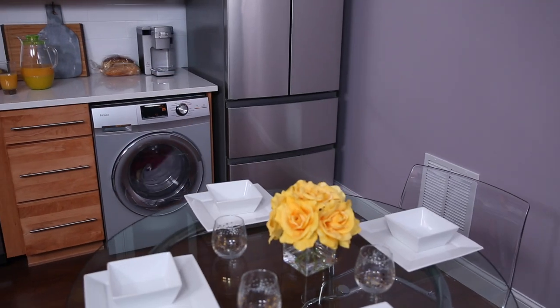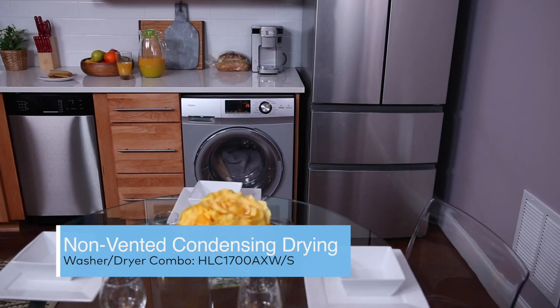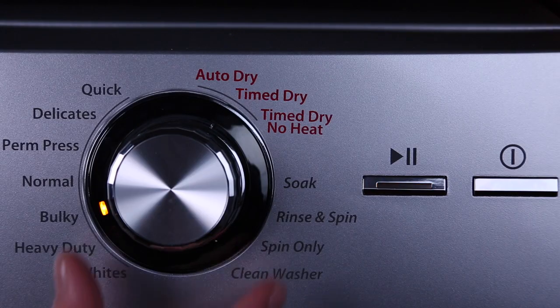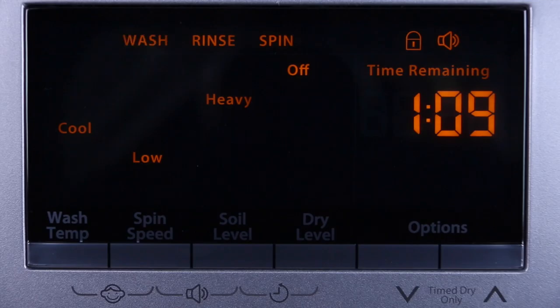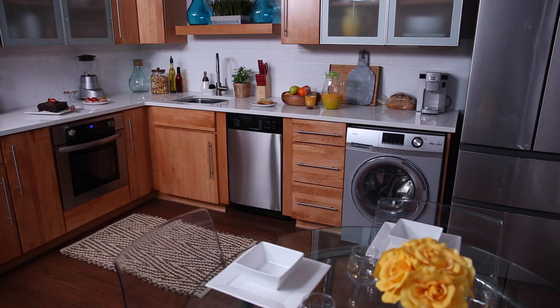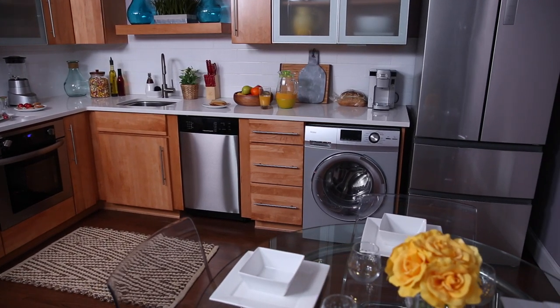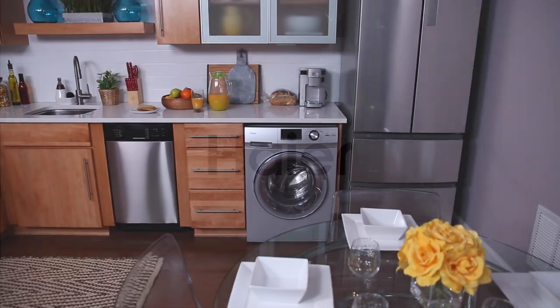Once connected to your water hookups and drain, plug it into a standard 120-volt power outlet, and you are ready to go. Just choose one of 7 wash cycles, ranging from whites to quick wash. Plus, the LED display makes getting started so simple, with options for multiple water temperatures and soil levels. Whether it's for a big space or a small one, the Haier washer-dryer combo will fit your lifestyle and, most importantly, get the laundry done.